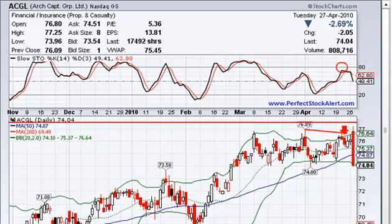A couple of days ago, we told you about ticker symbol ACGL. The stock has now moved substantially in our favor thanks to today's major selling in the overall markets. If you're not watching our market analysis, you need to do so. All right, check this out.